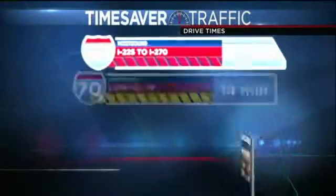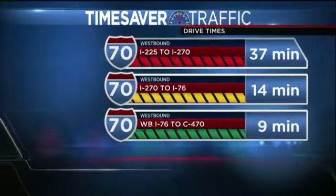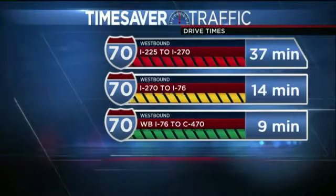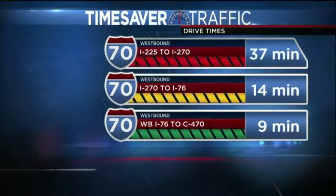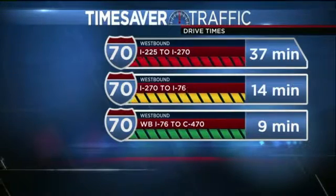Thankfully, security out at the airport isn't really going to slow you down if you're trying to catch a flight, but that drive along I-70 will. 37 minutes, and I believe it's 3 to 4 miles from 225 over to 270, so that's a whole lot of time just to sit there and think.